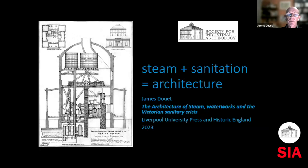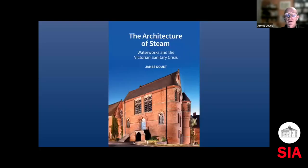So as I say, this has been the basis of the book, which of course this is an unashamed plug for. This is one of the examples I've chosen. It's a particularly spectacular example of a steam pumping station in Birmingham, England from the 1880s.